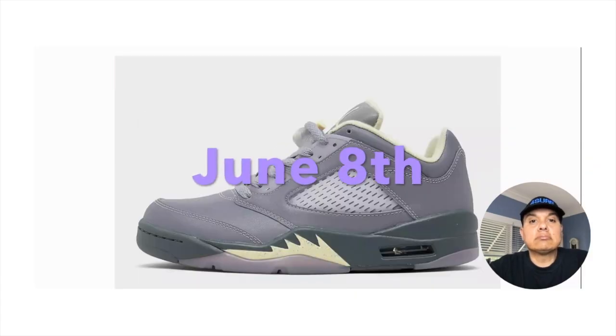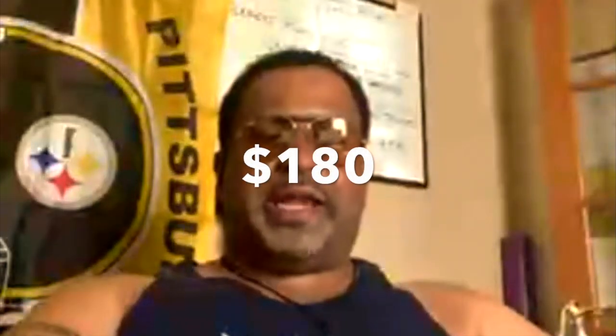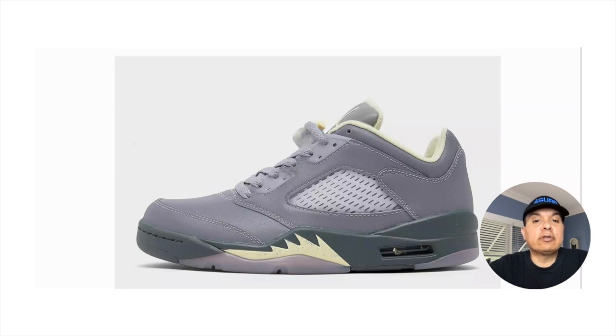All right. Well, June 8th, we got the fives coming out, the Low, the Indigo Haze, right? The colors of those are indigo haze and fire red metallic silver. Asking price for those is 180. You rocking or dropping those? I am rocking these, but it's a pass for me only because I do not own any low fives. But this is a clean colorway, in my opinion.